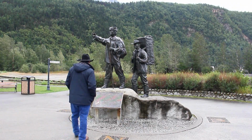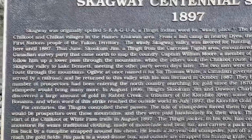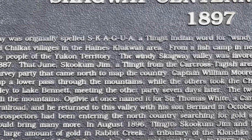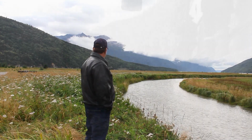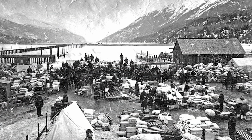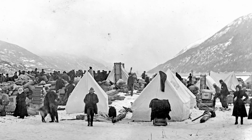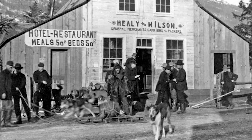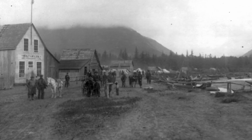In the park in downtown Skagway, there's a plaque and statue dedicated to the courageous men who climbed up the dangerous Chilkoot Pass during the Klondike Gold Rush. Standing in this location, looking down the inlet, it's hard to imagine what once took place here. Thousands of people, many tons of supplies and mining gear stacked in huge piles all around the area. General stores, restaurants, and even a hotel existed in this same spot many years ago.